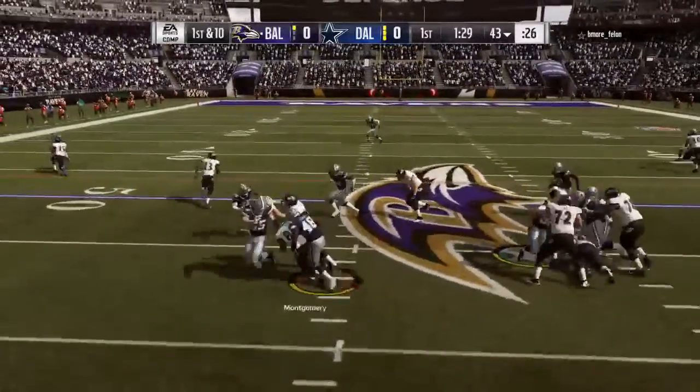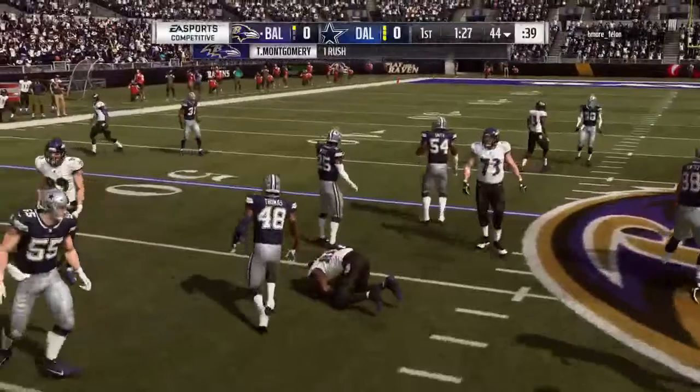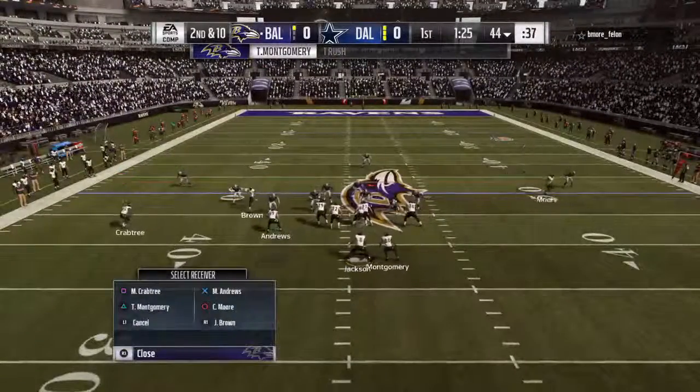The first carry here for Ty Montgomery. And he's stopped immediately there. No gain on the play there.